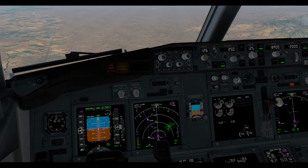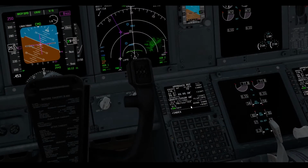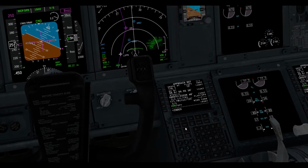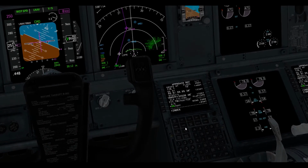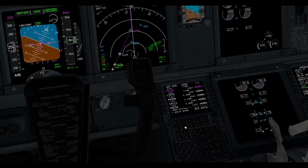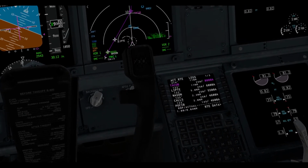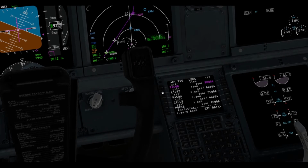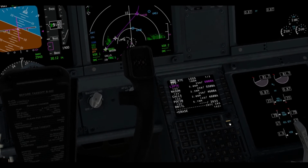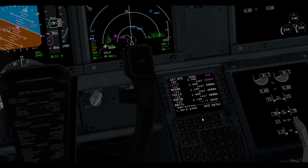Right about there. Alright, so I'm going to go ahead right now and try to fix what's going on with the autopilot because I do not really understand. So I am right now just going to go ahead and move direct to this waypoint right here. Actually, I'm going to go direct to Lippy right there. I'm going to go execute and there we go.